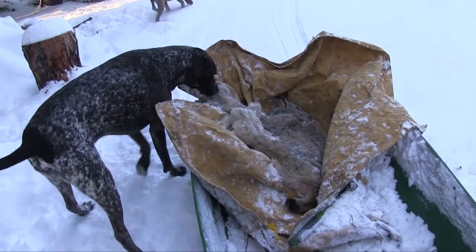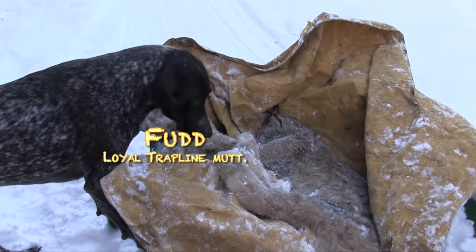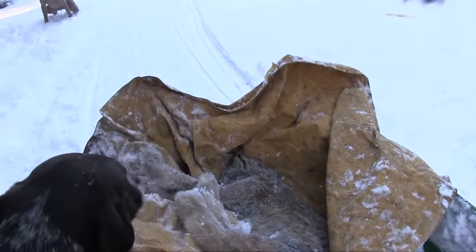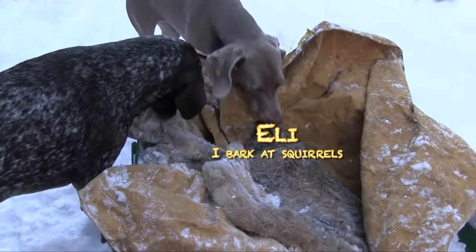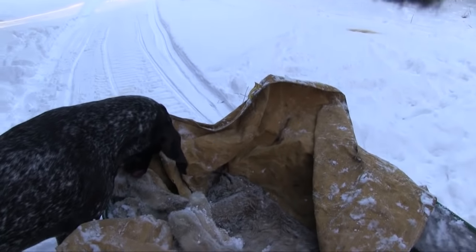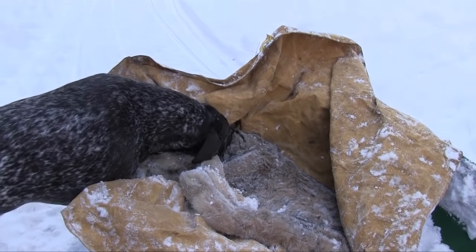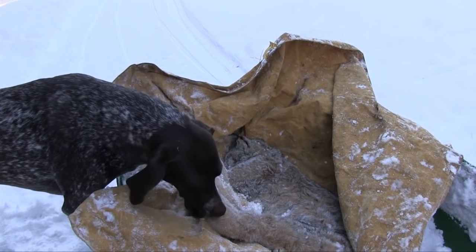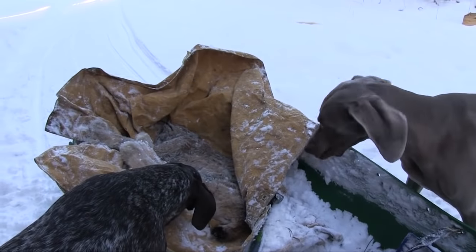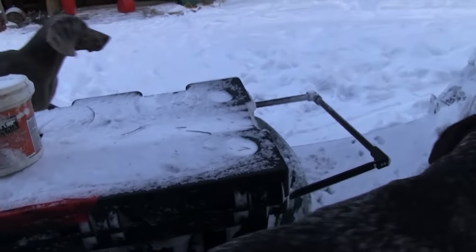Is that your favorite part of the day, Fudd? You just can't wait, can ya? Can't wait to see what Dad brought home. Yeah. What on earth is that, huh? Eli, not so much. Fudd, he is fascinated. Much attention he's spending with this cat, that's nothing compared to what he does around a fisher. Fisher is just his thing.